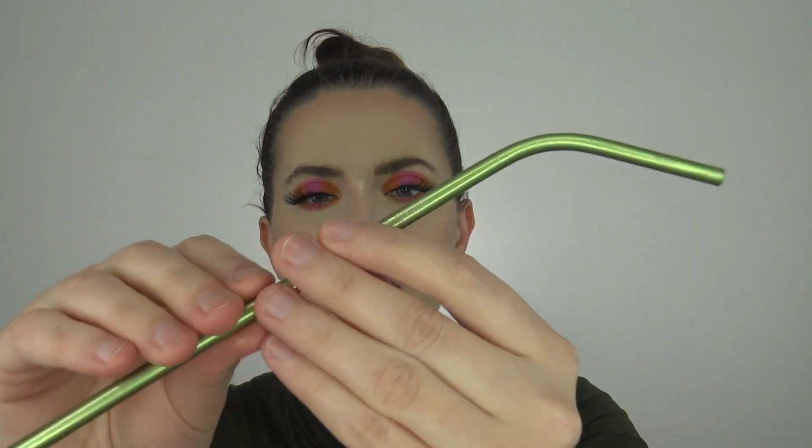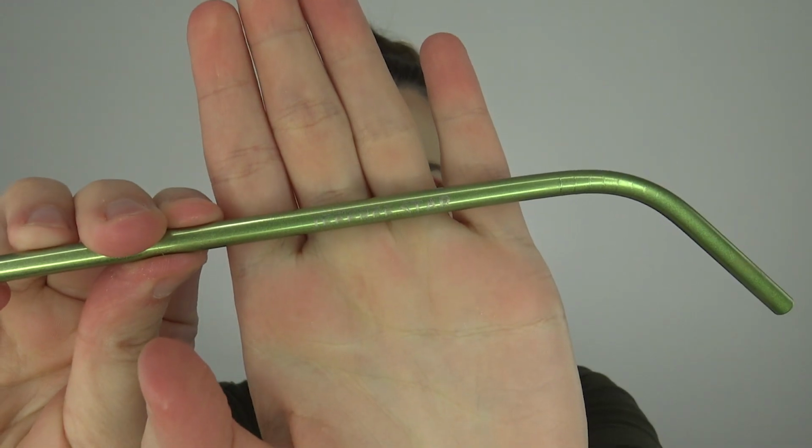So here it is. I used this one today as well. Right on the front it says Jeffree Star. Actually there's three straws that have the bend to it, and then one straw is just straight up and down.